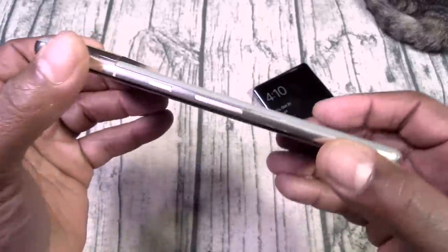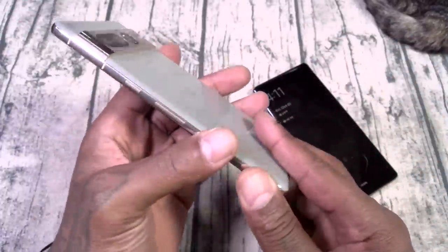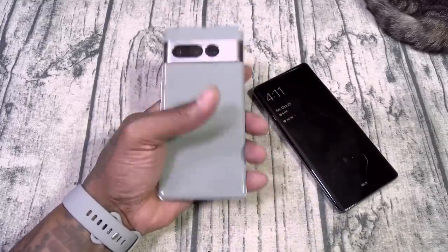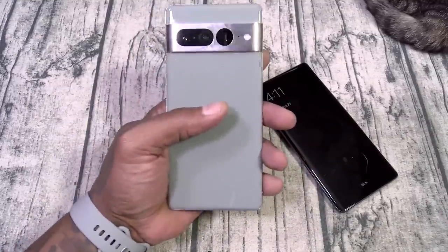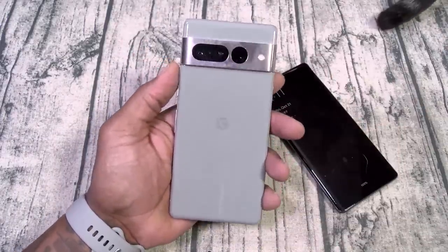You see on the sides, you got the rose gold trim, aluminum, you know what I'm saying? It just feels, if somebody put this in your hand and said, how much you think this phone costs? You're gonna be like, oh, this is a flagship phone. I like it. All right, so the build quality, it is water resistant. Okay, you got Gorilla Glass Victus.